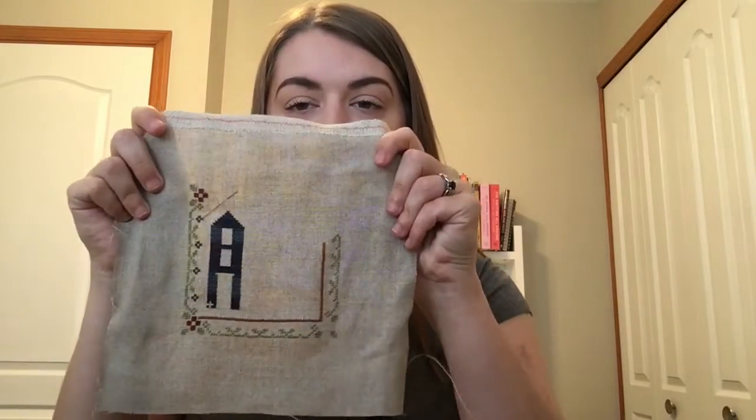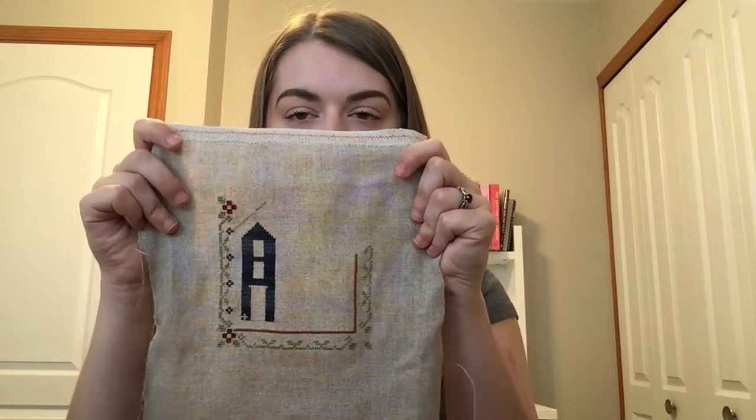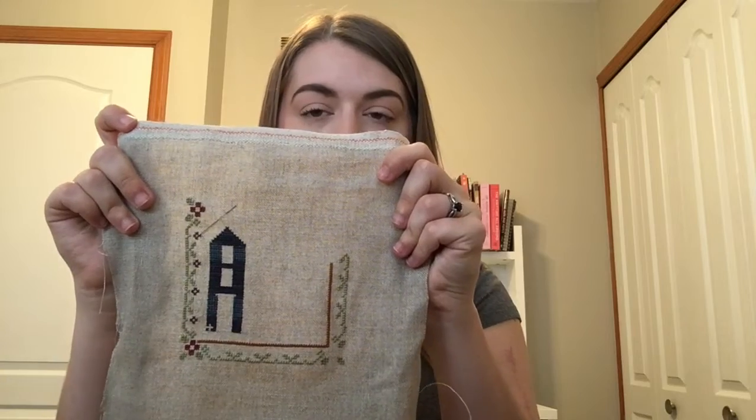But I'll show you. This is the front of it here. So I'm working on May right here. There, the glare's gone. But these patterns come with the floss, which is really nice. It was a good way for me to start, or grow, my floss collection, I guess. So this is what I have done so far. So I've got the blue on the house done. I haven't started the doors or the windows, and a decent amount of the border.